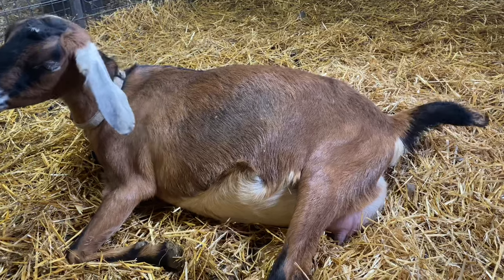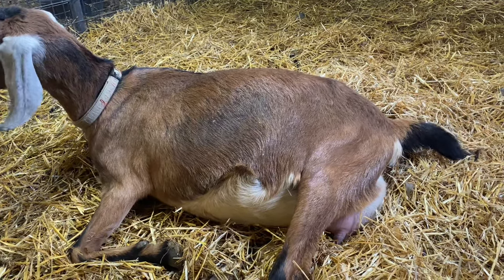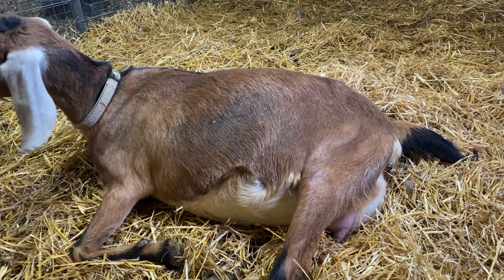Right here is where I knew we were getting very close. She wasn't quite pushing yet, but you could tell that her belly was balling up and we were getting really close to baby time.